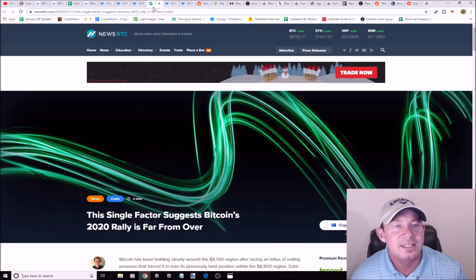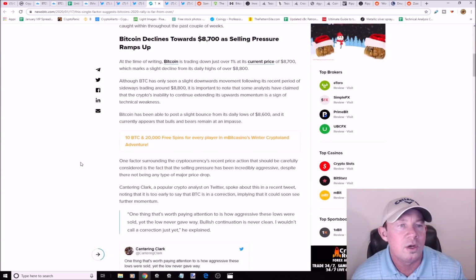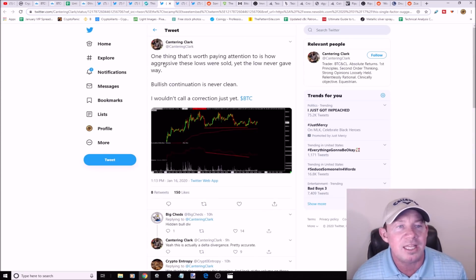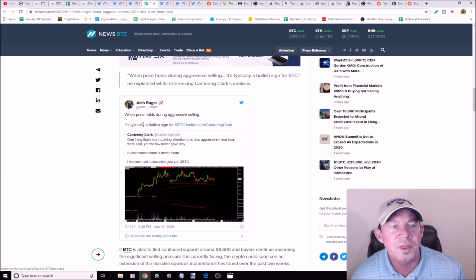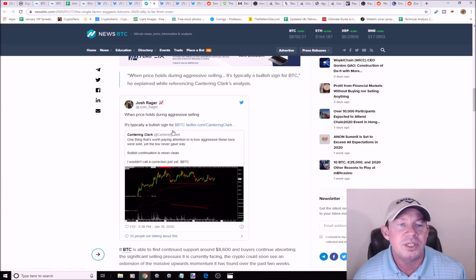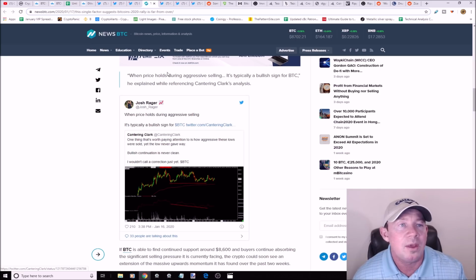Moon ready, guys. This single factor suggests Bitcoin's rally is far from over. The idea here is there's been a ton of selling pressure, and basically the price has been holding at this level. Another person stated, when the price holds during aggressive selling, it's typically a bullish sign for Bitcoin. On lower time frames, we've had some big selling pressure and the price hasn't budged yet.